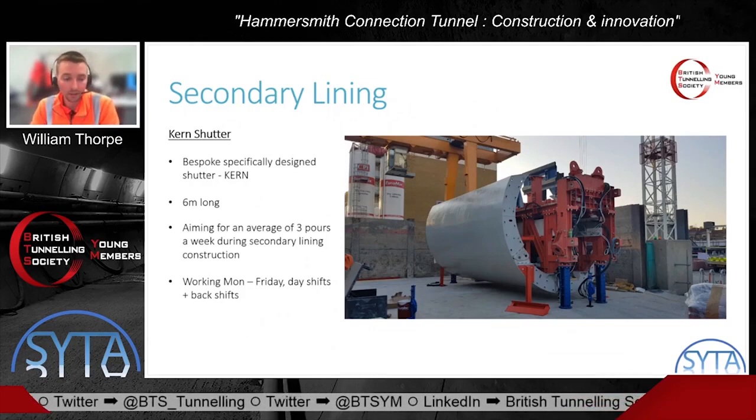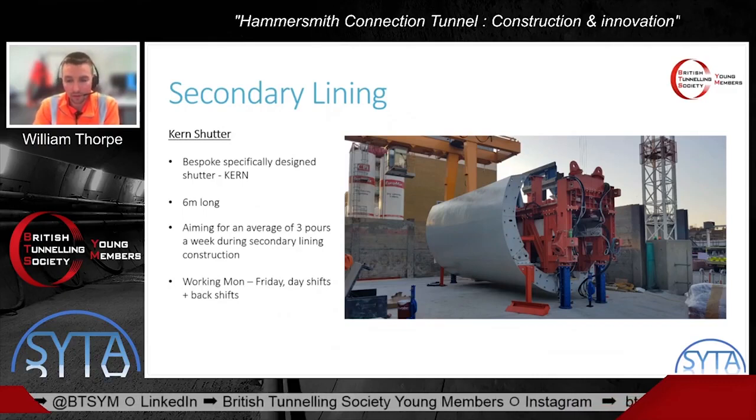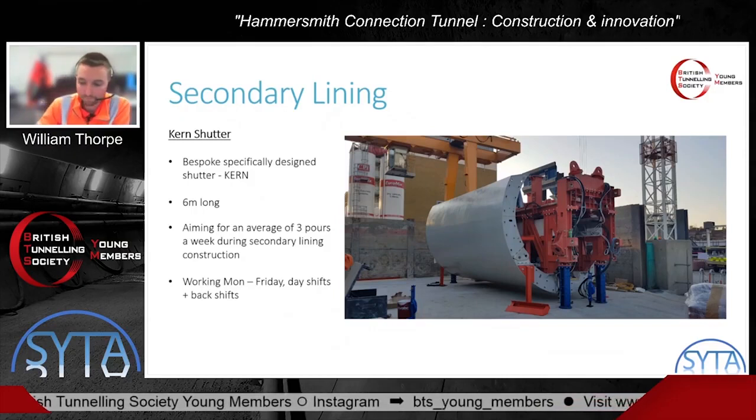During the secondary lining construction, there were 2 gangs working a day shift and a back shift through Monday to Friday. So the general sequence of works would be that the day shift would come in to a shutter which was ready to be poured in the tunnel. We'd pour that on the day shift immediately, and then we would strike the shutter a few hours later and be able to actually move the shutter within the tunnel that same day. And the back shift would then come in and prepare and set the shutter and install the timber stop ends required to pour the next morning.